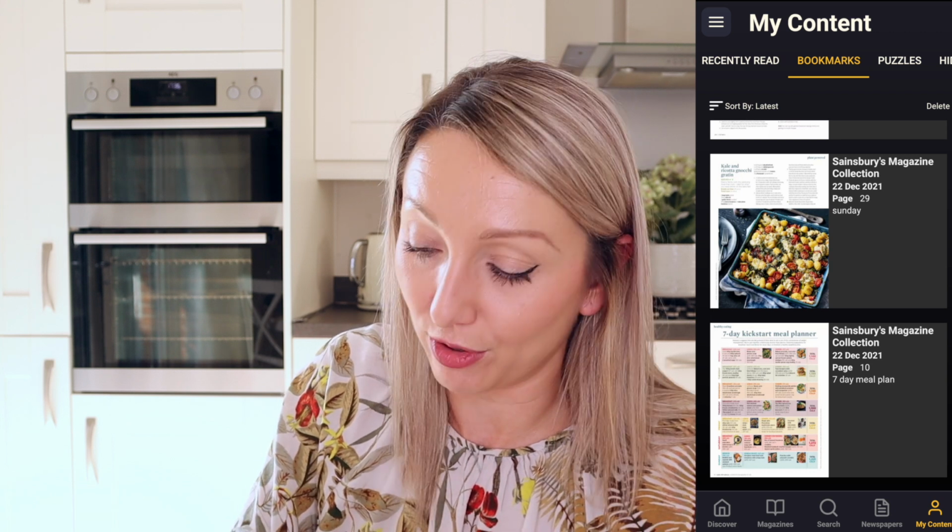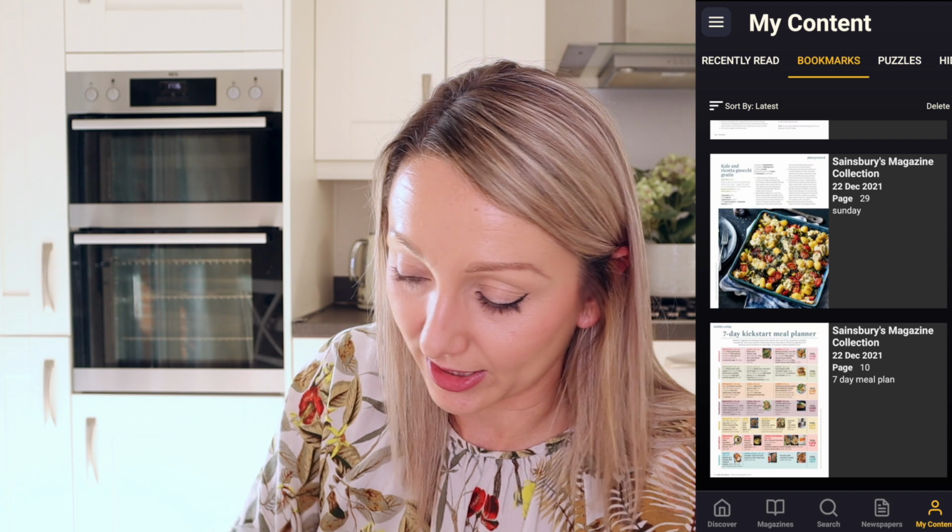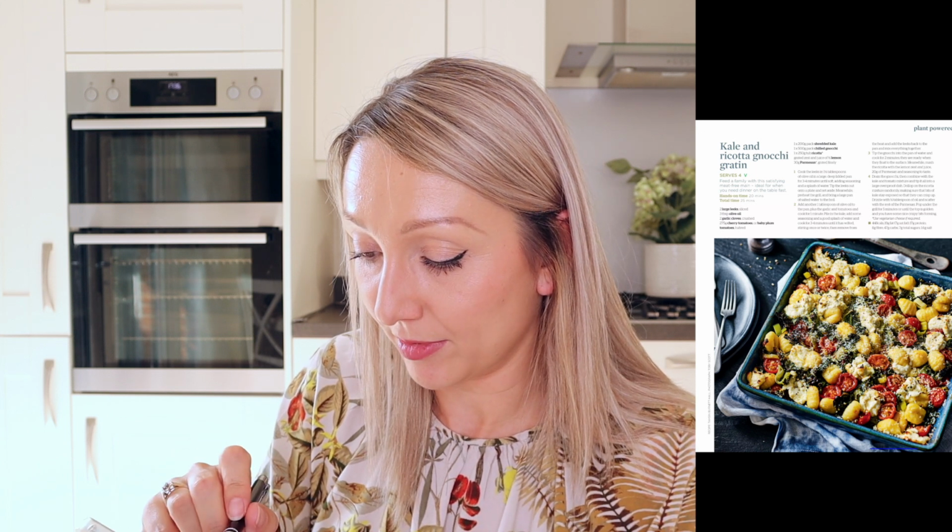So I just need to go through and make sure that I have all of the ingredients in there. So 2 large leeks. I don't have any leeks, so I'll need that. Garlic, cherry tomatoes. So again, I can just write 2 packs of tomatoes. Then I'll need some kale, some gnocchi, and some ricotta as well. And 30 grams of Parmesan cheese, which I already have, and lemon, and again already have that. So that is 2 meals down there.